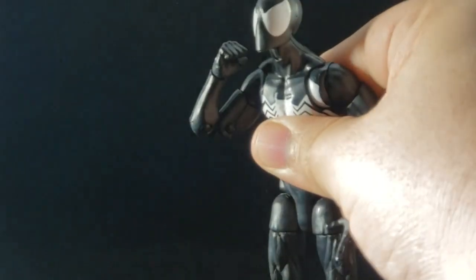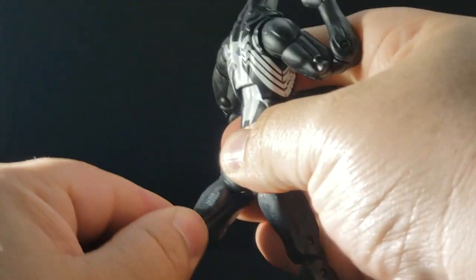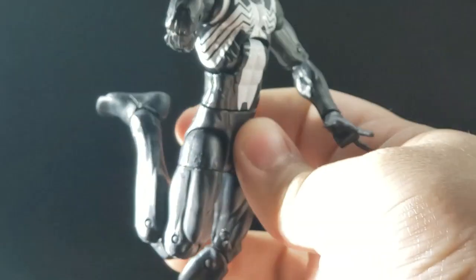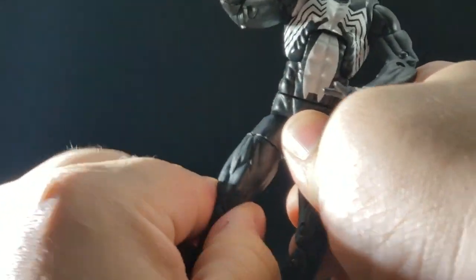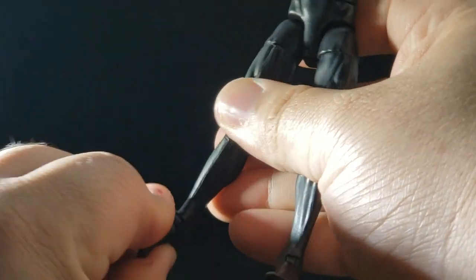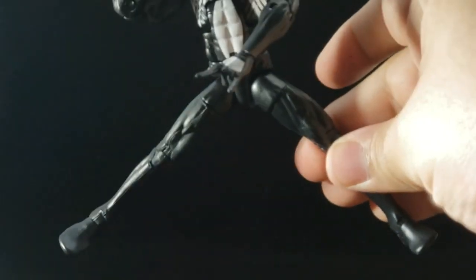They also have the double jointed elbow. Legs kick up very high. They don't kick back much, but not a lot of us have the ability to kick our legs back. It has a double jointed knee. He has articulation there at the thigh. No articulation at the boot, but he's not wearing boots. And take a look at that sick ankle pivot. He can spread his legs that far.